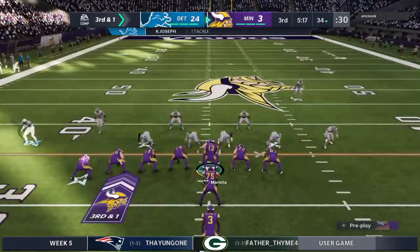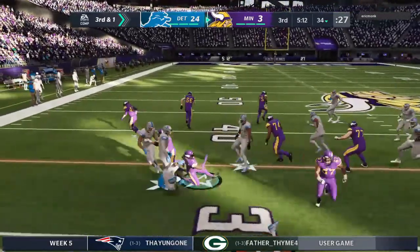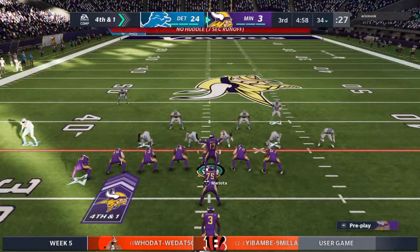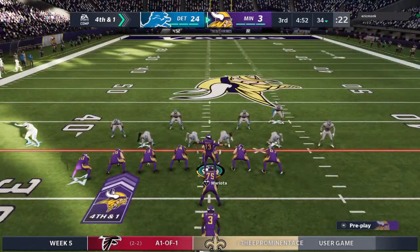This offense in desperate need of a conversion as they come up on 3rd down. 3rd and 1. And he'll give it here to his running back. And he's going to go backward. They get him behind the line. That'll make it 4th down after a loss of 1. It's 4th down.